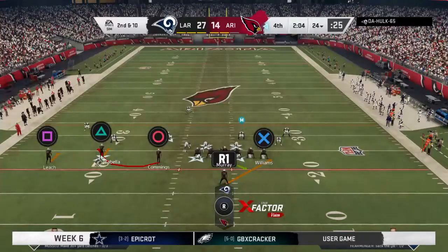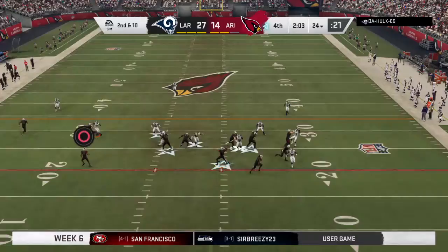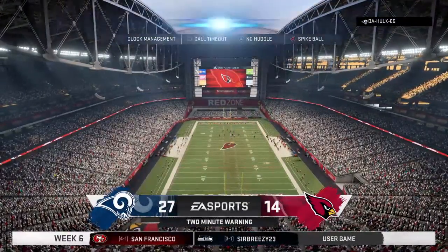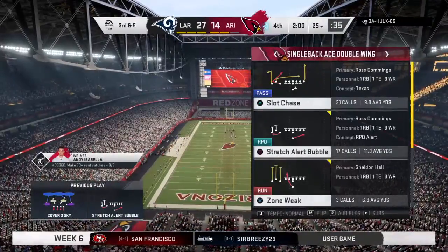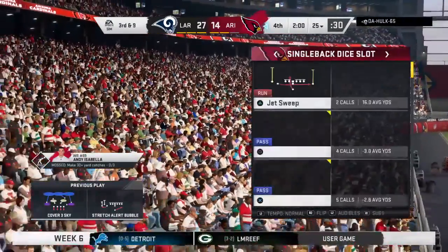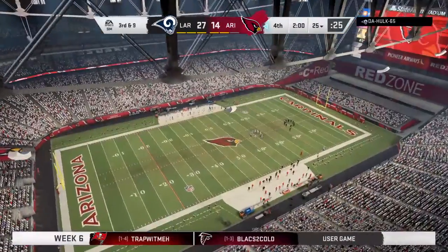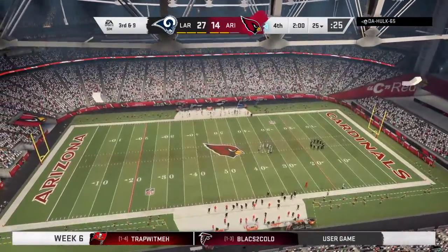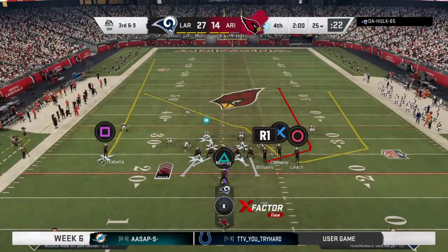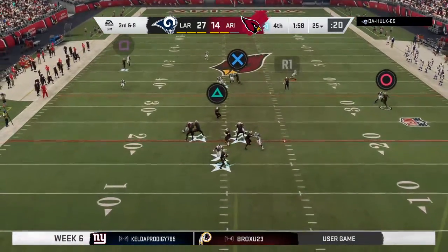From the 24, they'll go again on 2nd and 10. Firing quickly here, and that's complete. 2 minutes left to play in this football game here on EA Sports. So the Cardinals, they've got the football here as we get you reset. And let's see what they've come up with offensively after having time to talk it over.